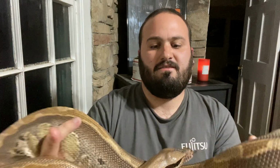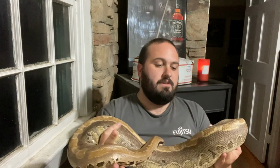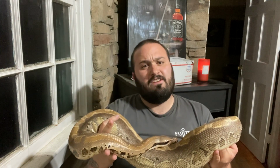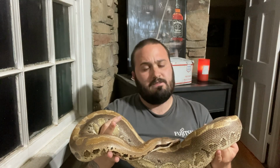But definitely a cool animal. Definitely an animal I'm looking forward to getting some offspring from. I paid a very pretty penny for this snake. Trying to remember, I think he was $15.50 shipped, if memory serves. But money well spent. He's a beautiful animal.